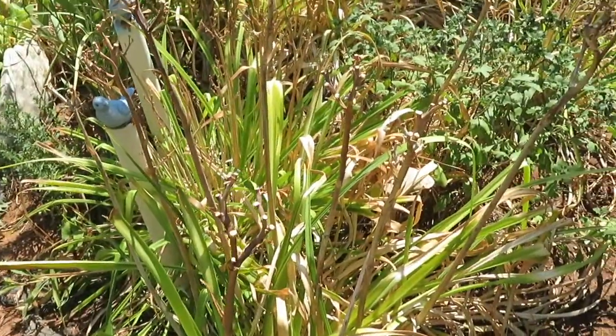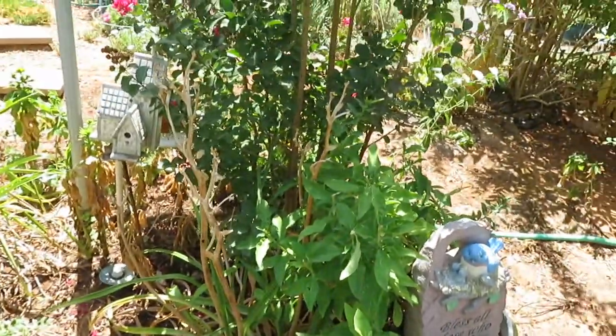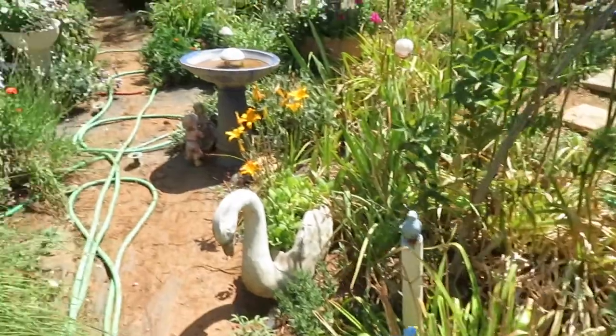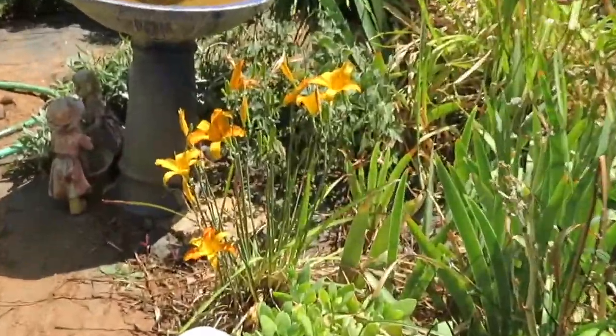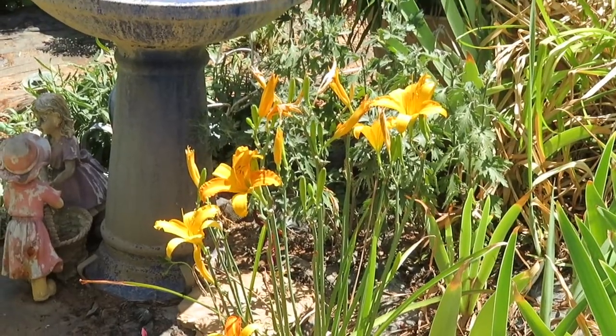The daylilies have all but totally gone. All of them are just the old dried stalks, or not all, but most. These little ones are still putting on a little bit of bloom for me.